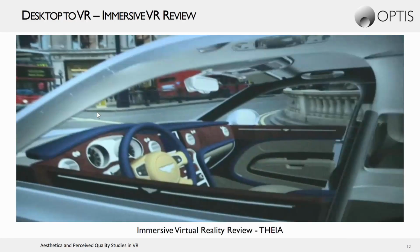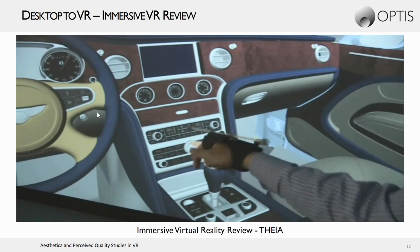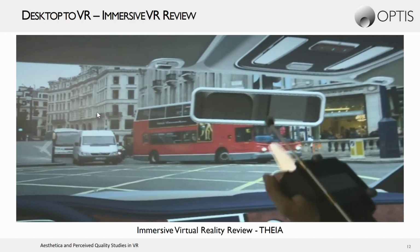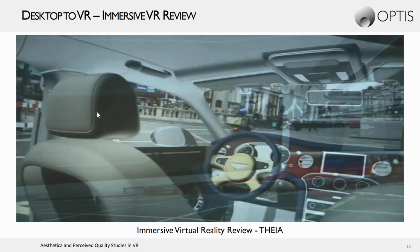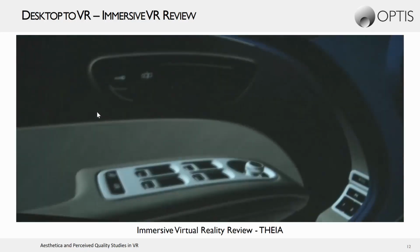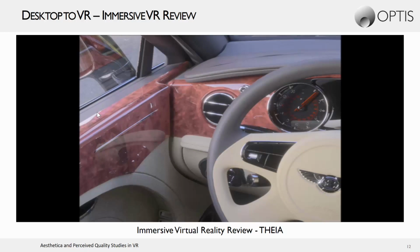And once we're in Thea, we can also then take the next stage, which is to move forward into more of an immersive experience. And this is a movie that's captured from a project we worked on with Bentley called Strive. And this allows us, you can see here, that we're actually able to immerse ourselves within the vehicle, and we can actually start to interact with the object as the customer will. And we can see not just how the product will look, but we can actually see the variations as well, not just interact with it.